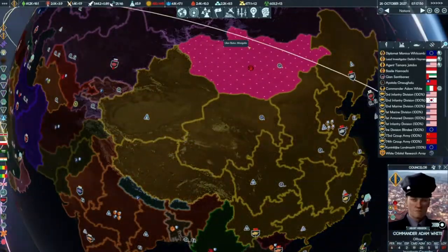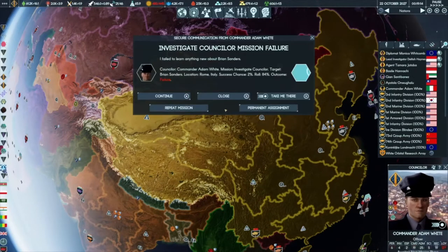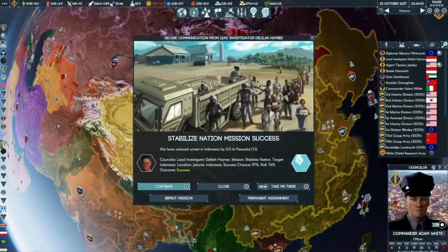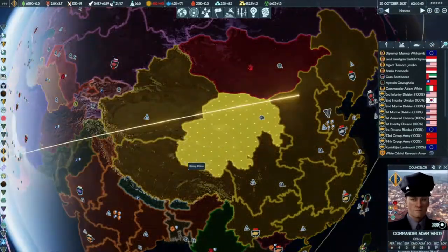And we are only a few days away from our first ships that we're going to send into space. The Global Listening Network is investigating, detecting nothing unusual found. Things are stabilizing. And once we get to space, we're going to try to take out a destroyer. I don't know if we're going to be able to do it, but I don't actually know how space combat works.